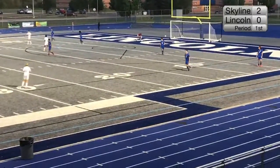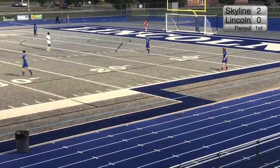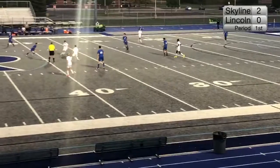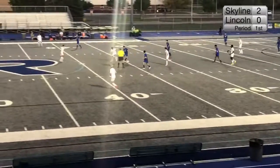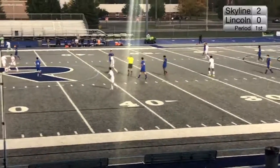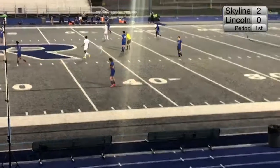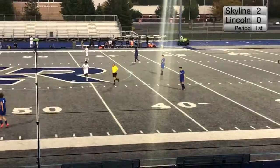The last goal kick fell at the 30. His punts have been great, so we're gonna see if that was just a miss kick. Left foot coming up, and Skyline setting up at the 35. And this one is much better, to the 40. Lacey takes it. Flick battles back. That's off the referee. So we're going to give a free kick here to Lincoln, indirect. And it's played.